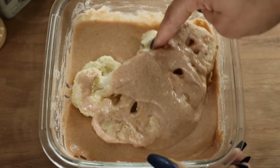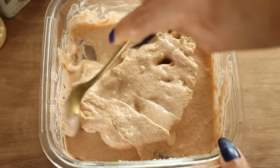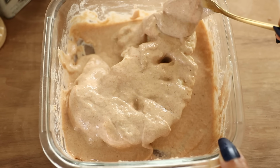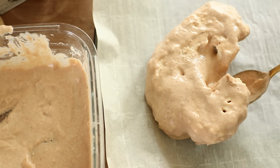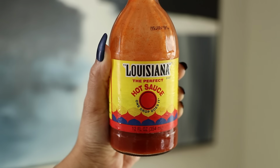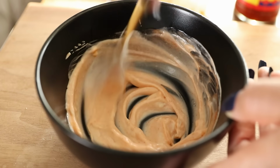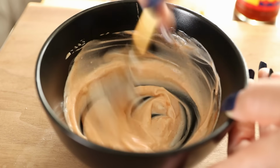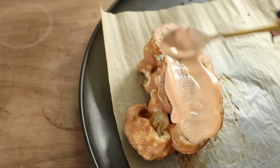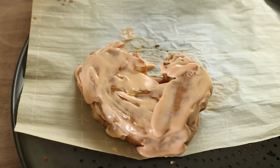And by the way, I really didn't mean to cut this piece so thick. That's just how it happened. So my sandwich ended up kind of looking like a Mondo sandwich. But anyway, I stuck that into the oven until it was crispy on both sides. And then I mixed together some vegan mayonnaise and more hot sauce. And I'm going to use that to coat my crispy cauliflower. That went back in the oven for another minute or two, and then I put it on my bun.